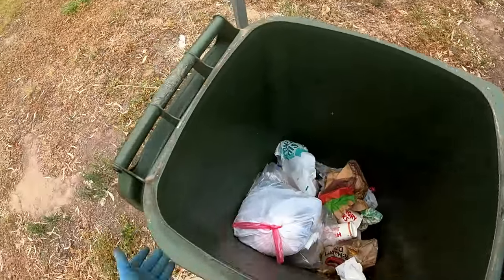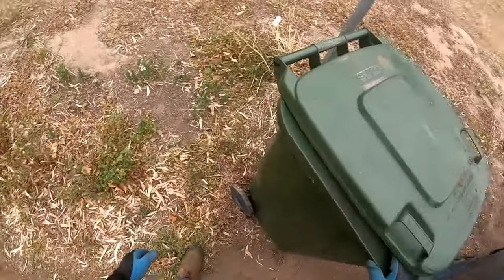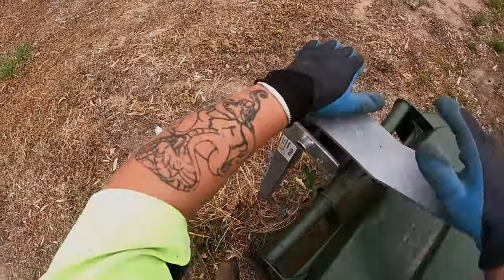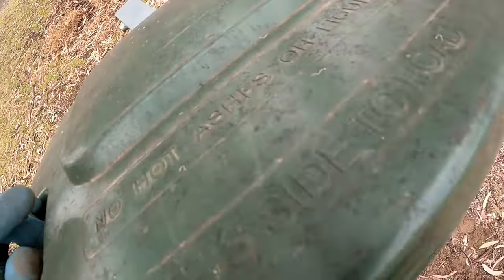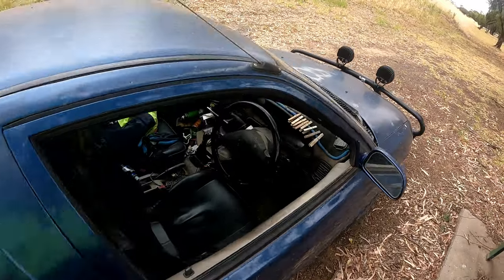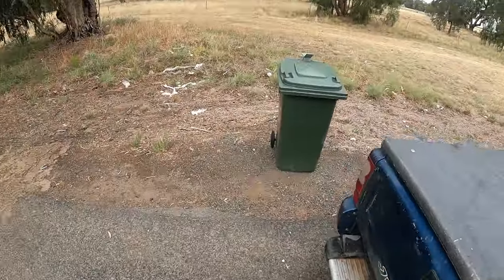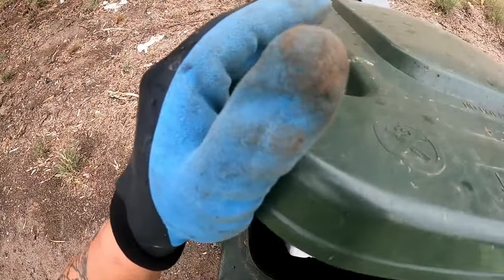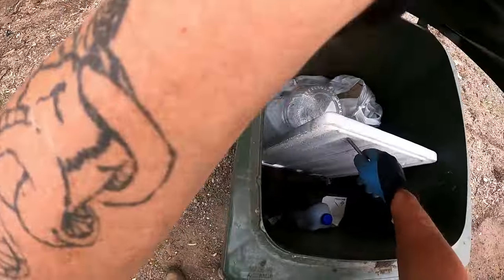Right. No snake. Thank God for that. Empty. See? Empty. Never mind. Always got to check it. Righty, what's this one going to give us? Anything? Maybe. Maybe not.